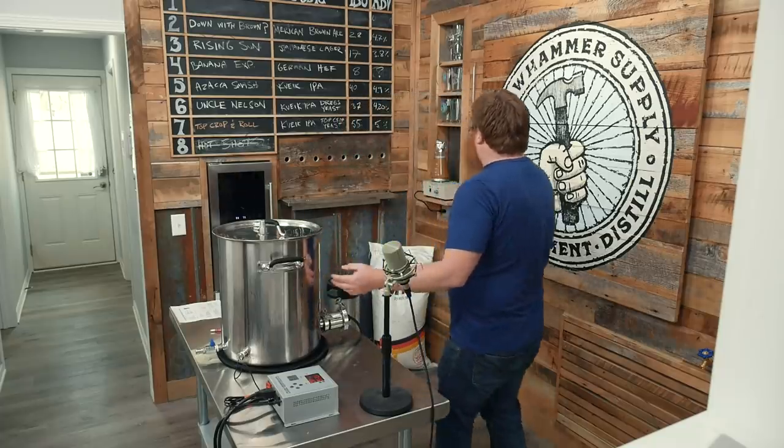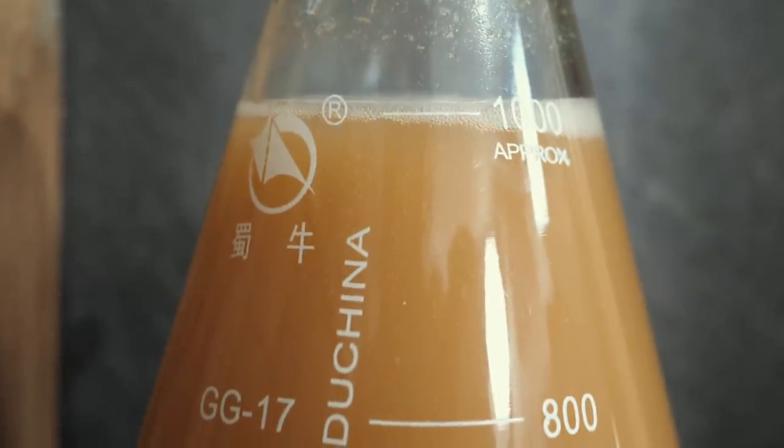What taps are next? We got the stir plate up. Made a yeast starter. Put that down in the record books. Yeah. Guess it's about time to talk about the beer.